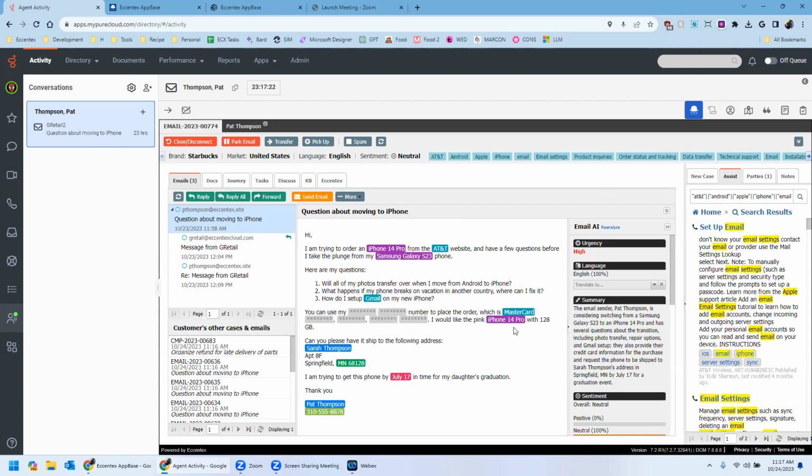Here the customer sent a couple of questions. They're trying to switch from a Samsung to an iPhone. They have a couple of questions about it, and they sent in some other information. They want to order the phone, a bunch of things. So it's a pretty complex email. The first thing that we do with our AI, and we use a number of engines for this, is pick and choose the best that's available to us.